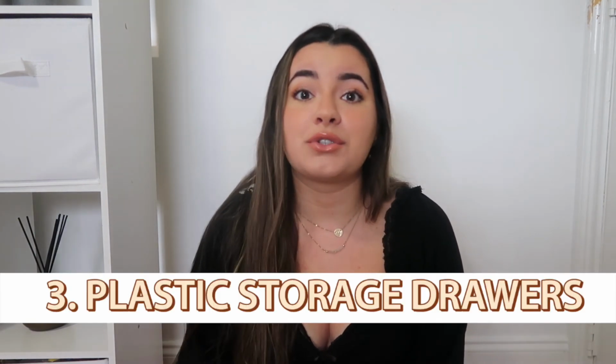Under the bed plastic storage. I've seen many variations of it. I have a plain one with the clear. I wish I would have gotten a prettier one. Some of my friends have a nicer one, and it's not that much more expensive, I don't think. You definitely need under the bed storage, and I personally still use it. Mine's ugly so I really just shove it under my bed.